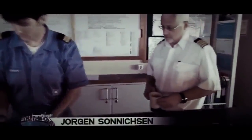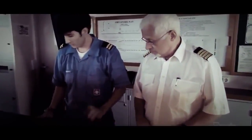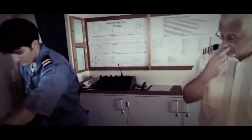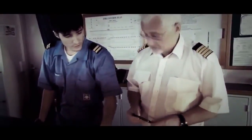Hello, Ramos. Hello, Captain. So, are we ready for departure? Yeah, just finished. After 16 years of planning voyages, Danish captain Jorgen Sonnichsen is an expert. In fact, he was born for this job. We have a history back in Denmark for seamen and seafarers, all the way back to actually the Vikings first, but then later on to the big sailing ships.